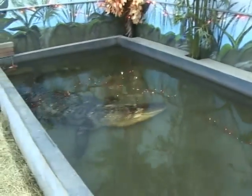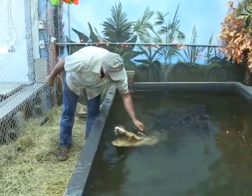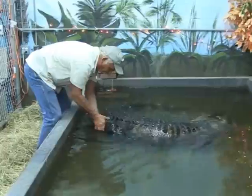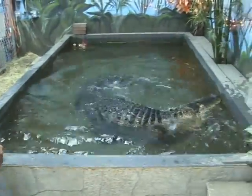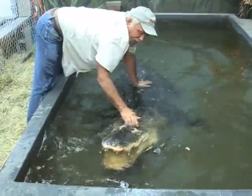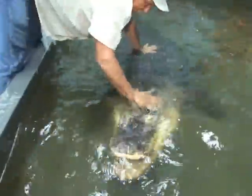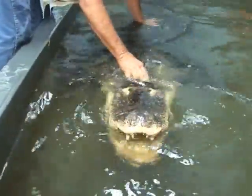Lucy is, when we rescued her, she was 9 feet and about 350 pounds. Lucy now is 9 feet 10 inches, weighs close to 400 pounds, and has a jaw bite of about 3,000 pounds per square inch. Come here, come on. Okay, give Kelly a big smile, big smile. Big smile, Lucy. Yes, a good girl.